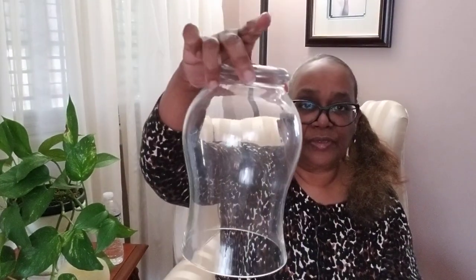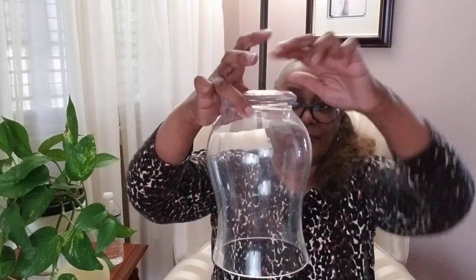And I also got this glass vase. I'm going to do a DIY on this. Sorry about it being a little dingy, I didn't really clean the inside of it. But this was $2.50. See those two dots and a line? That means it was $2.50. I took the price off of it because I really didn't think I was going to be able to do a video, because my camera and stuff was acting up really, really bad.